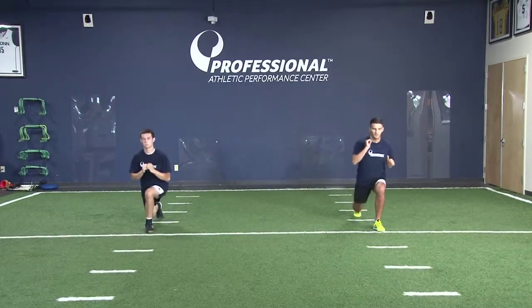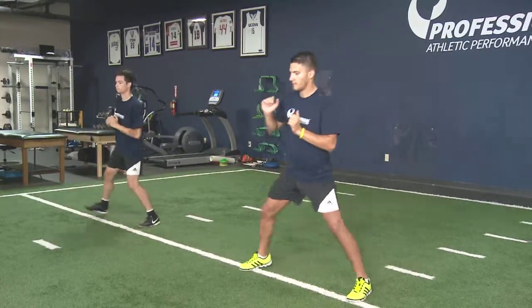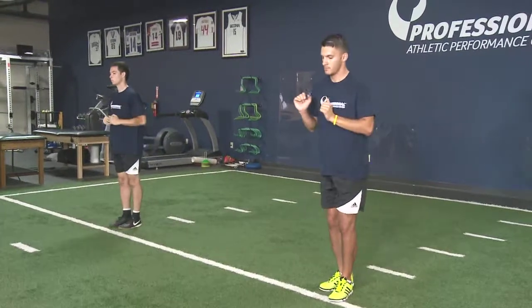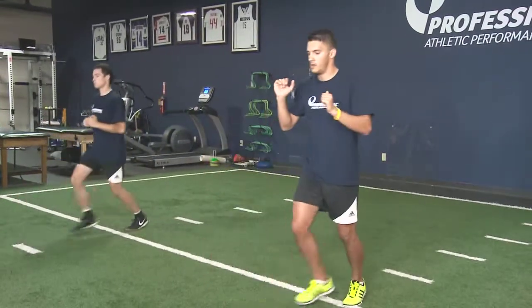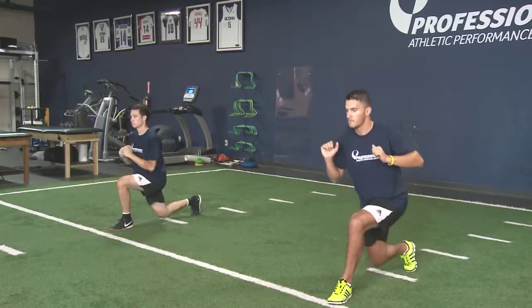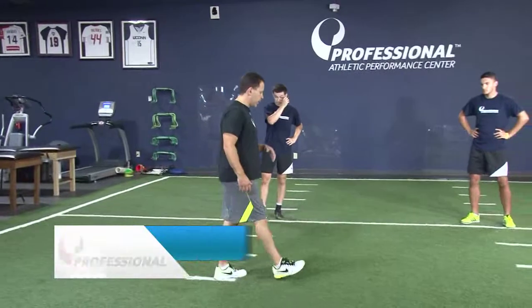You want to feel this again. You're strengthening the muscles in your quads, your hips, your hamstrings. Everything to stabilize your knee, help prevent that injury. Good, guys, good. The next exercise is a standing RDL.